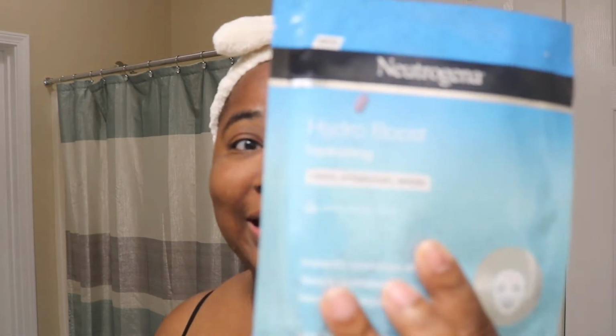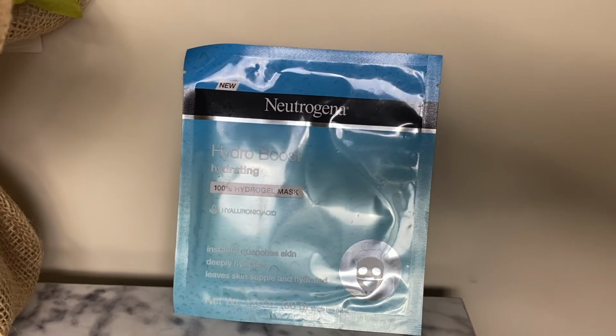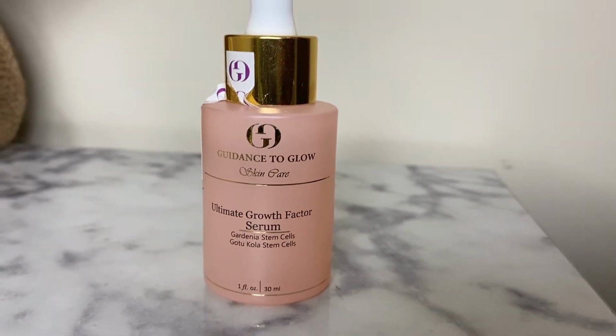Okay, so now that all of that is done, I like to go ahead and use a face mask some nights. This is the Neutrogena Hydro Blast Hydrating mask with the hyaluronic acid. Some nights I'll do this as well. So the next step is the serums, and I'm going to use the hyaluronic acid serum, which is the Copper Complex Peptide.